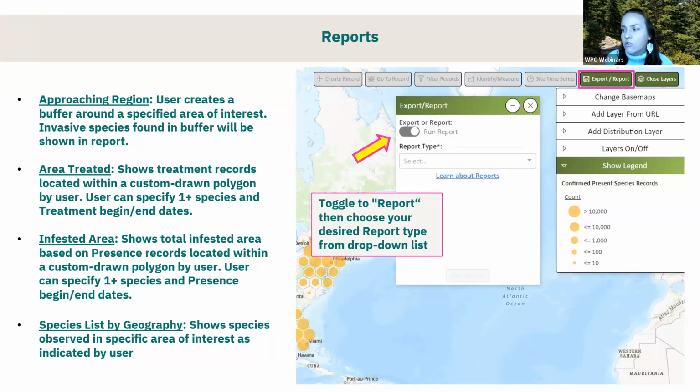And so these reports can be really useful if you want to get a better understanding of what species are found in a particular area, or how much area has been treated, perhaps by the group that you're working with.